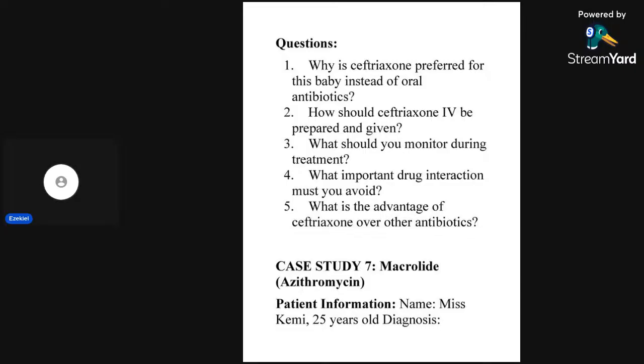Then how to prepare and give. You reconstitute with water for injection. Usually you boil the water and allow it to cool before you reconstitute, or, that's for the oral suspension, no? But for the injection, you reconstitute with water for injection. Then ensure that you do not reconstitute with any calcium containing solution.